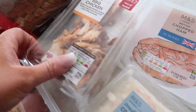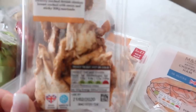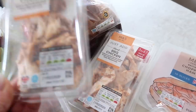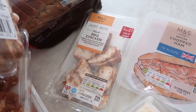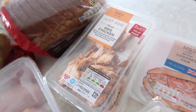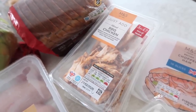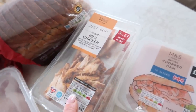And then talking about wraps, these are the chicken packets that I use. These are the nicest cooked flavoured chicken breast packets ever. They're £3 for £7, so they're not mega cheap, but I would just have that out of the packet. It's so nice. The barbecue one is my favourite. They do it in peri peri, sweet and smoky, Mexican style, they've got loads of different flavours. But I just like the barbecue.